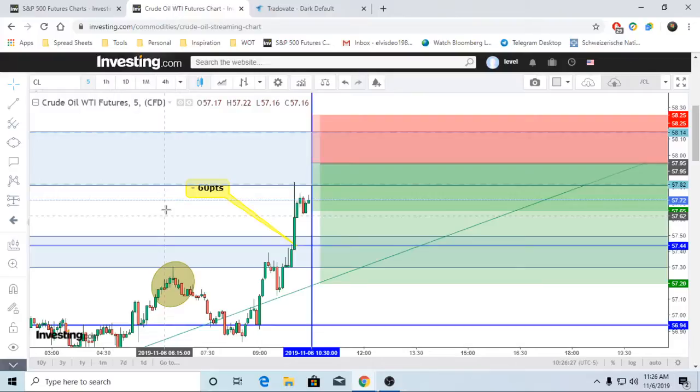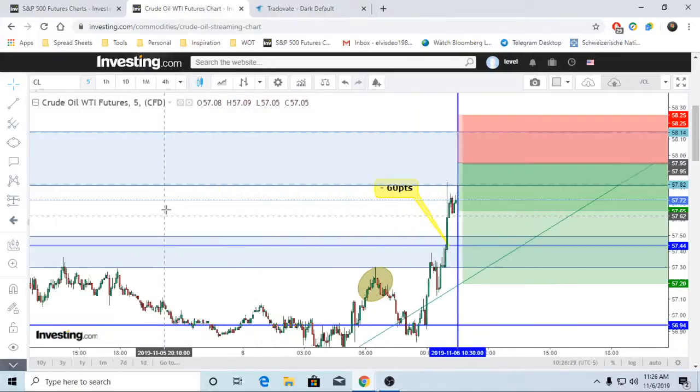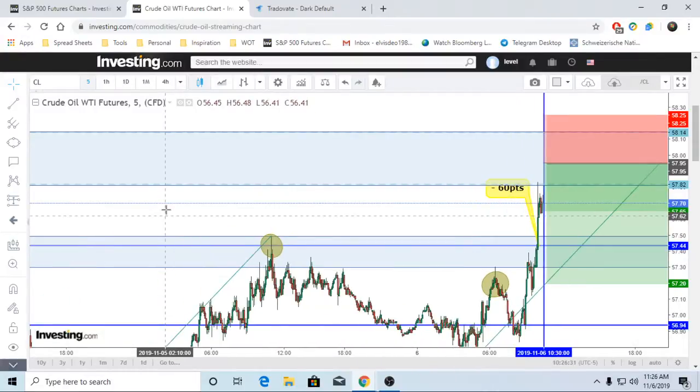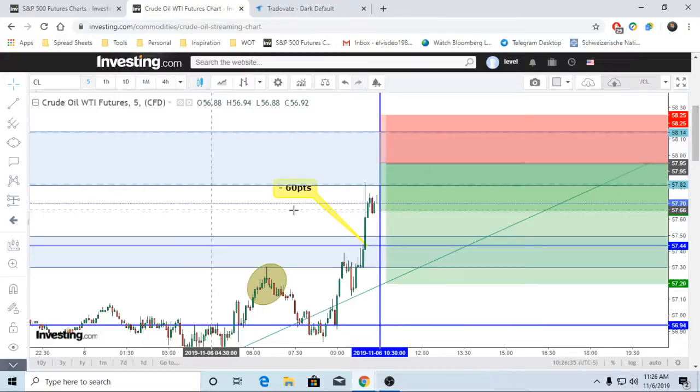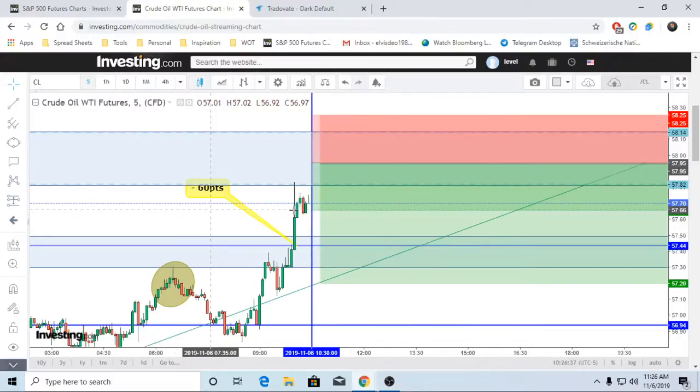If we break 58.25 today, it would be very surprising for us. That would mean lots of bulls in the market. Now all you can do is analyze the market and trade what you see. Trade a bias.